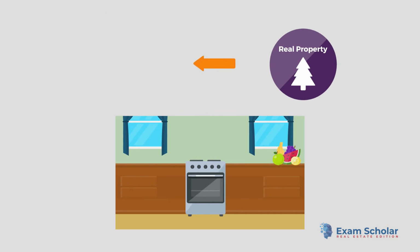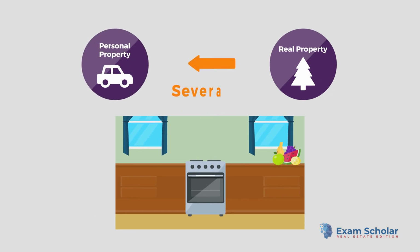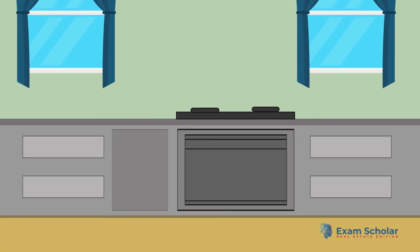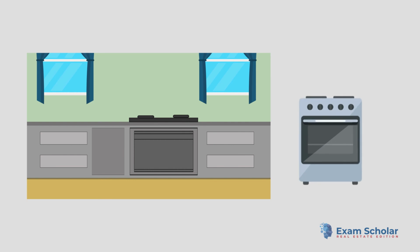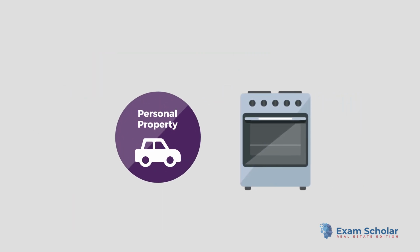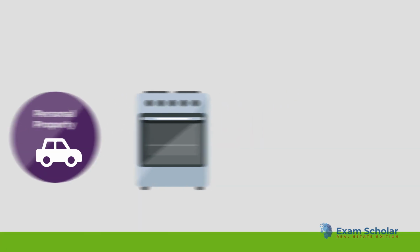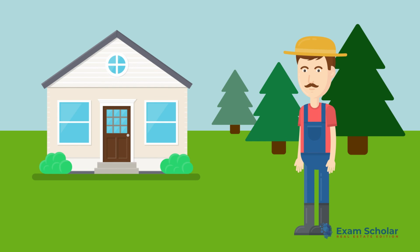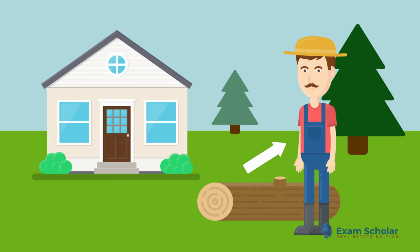Real property can also be turned into personal property through severance. An example of severance would be if a new stove is installed during a kitchen renovation and the old one removed. The old stove that is now out of the kitchen has been severed from the real property and is now personal property. Another example of severance would be if a farmer decided to harvest the timber growing in the forest at the back of his property. The timber is a part of the real property until the tree is cut, at which point it becomes personal property.